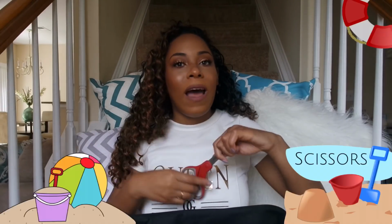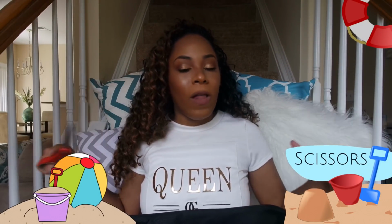And then the last but not least thing that I always bring with me, now if you're flying somewhere, you just can't have this in your carry-on, but I take scissors with me because there's a lot of times when you wash your hair, you're going to need scissors on deck. There's going to be times when you have to cut some tangles. I'm over here flinging scissors around. Let me just lay those down. You're going to need some scissors on deck.